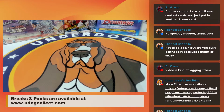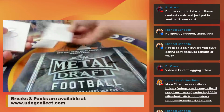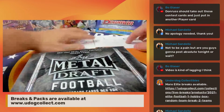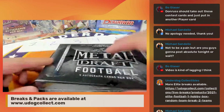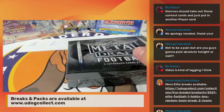All right, guys. Now we're going to get moving into a hit break of Leaf Metal Draft. Leaf Metal Draft hit break number 17 we'll be doing. For those of you not familiar with how our hit breaks work, we've got our 5 cards here that I'm laying out on the screen. We're going to open this box of Leaf Metal Draft, lay those cards out in the order they come out, 1 through 5. Then we're going to randomize, and the order that they come out after the randomization, based off of our dice roll I'm going to do here in a second, will determine who gets which card.